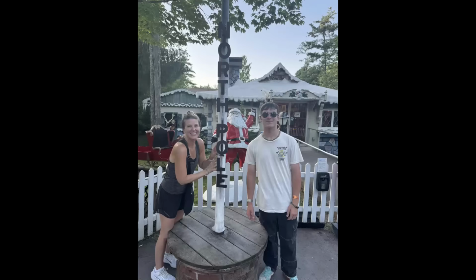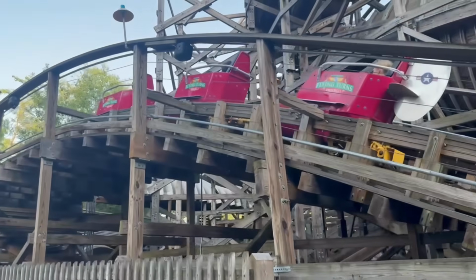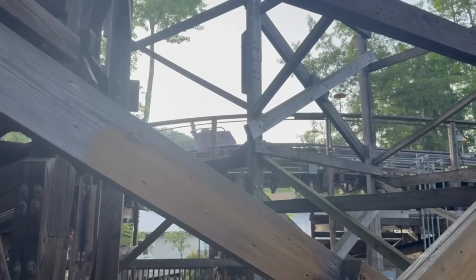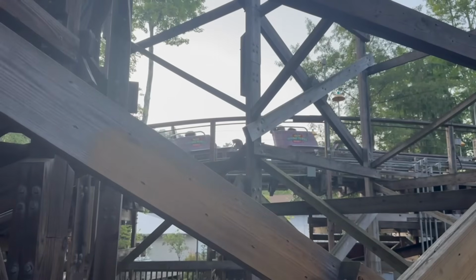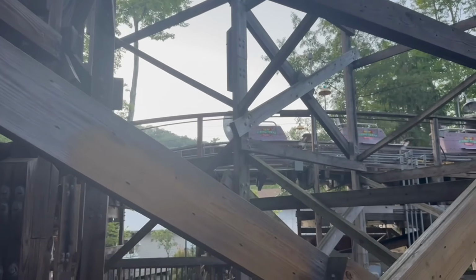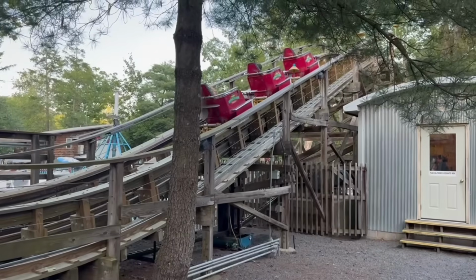Of odd things we didn't know what to expect, we found the North Pole in Knoebels as well. And it's cold. Time to hit the flying turns. Here we go. This was a pretty amazing ride. It's really short, but it's really historic. It's a bobsled style ride that is free on the track.